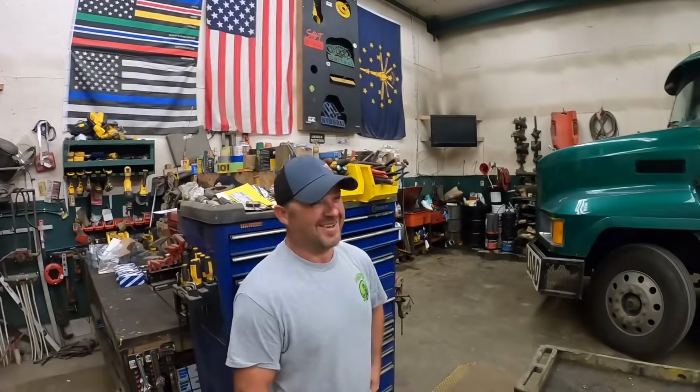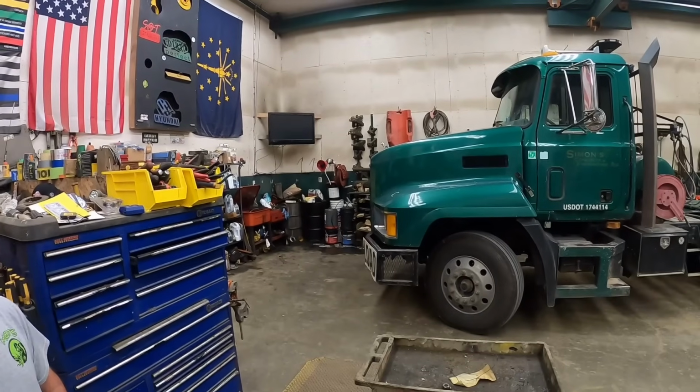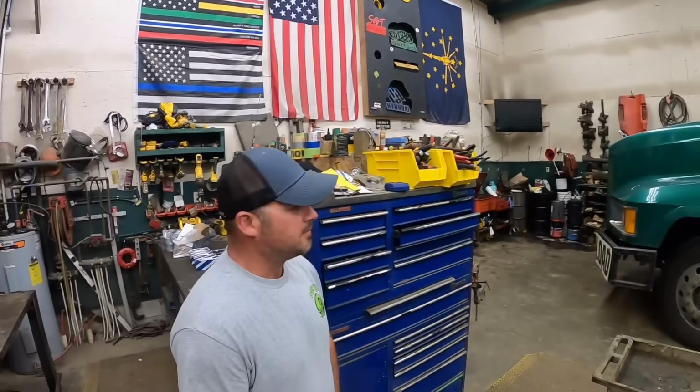Well, I like your optimism. Not really, it's not. We're kind of in between a few jobs, and we're going to give the old truck a little TLC. It's a little upgrade I've been wanting to do for a long time. It's probably not what people think. It's not going to help it go faster. It's going to help it stop better.